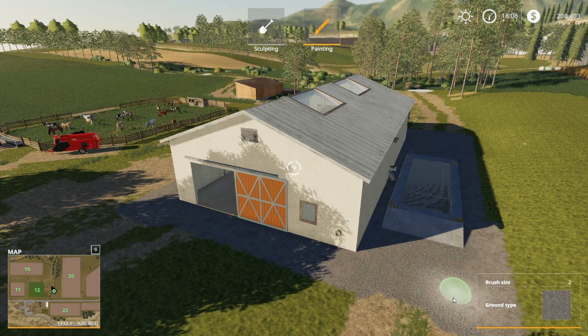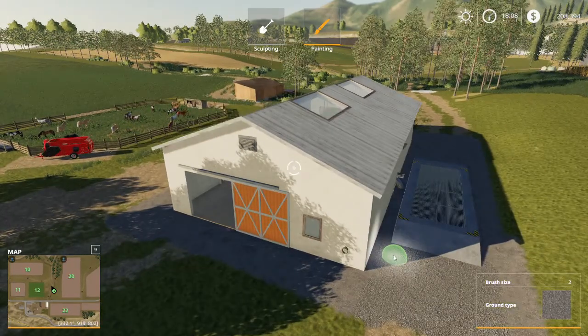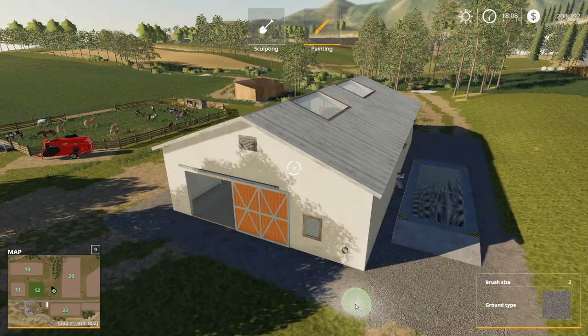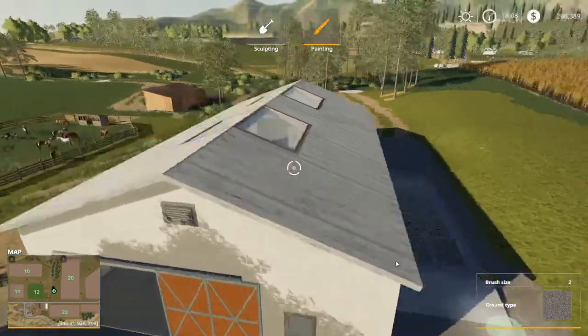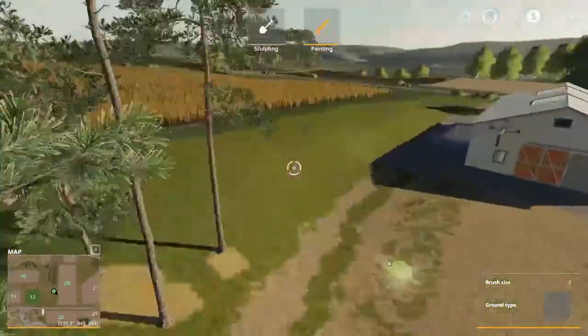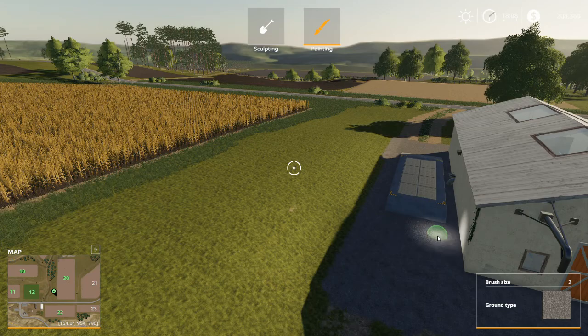The models are nice that people make, and I really like them, but every time you put a building down, it automatically has this rock or concrete texture, whatever you want to call it, and I don't think that always looks the best. And we're gonna do the same thing right here.